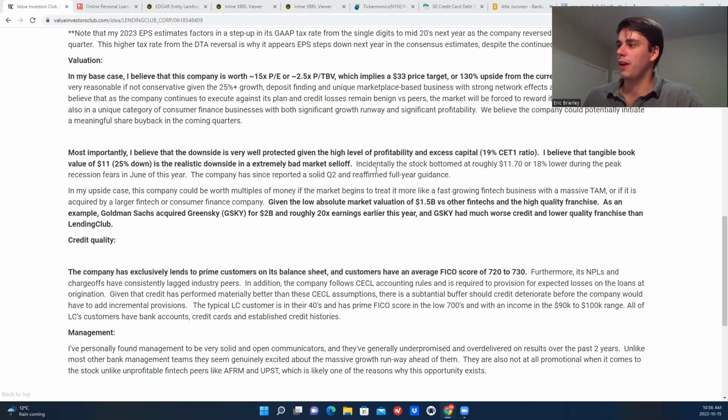And the last part of this article that I want to point out is where they're talking about what their downside scenario is. So they say, I believe tangible book value of $11, 25% down, is a realistic downside in an extremely bad market sell-off. So I don't really agree with this.